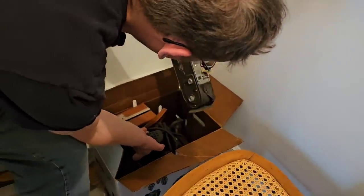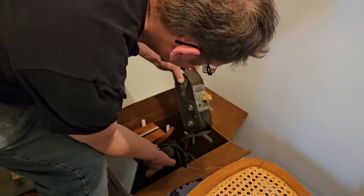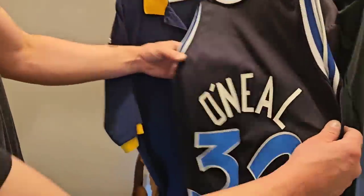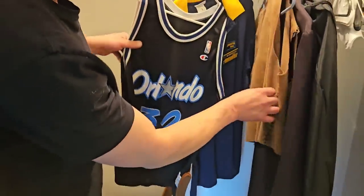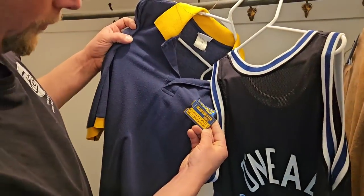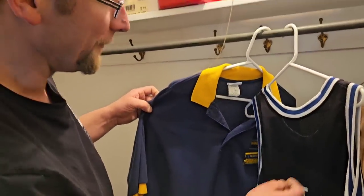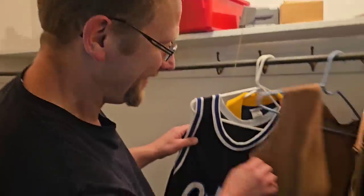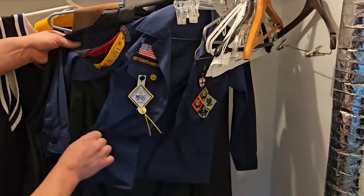Another camera. Keystone model A3. Then we got clothes. Shaquille O'Neal vintage jersey. Shaq, baby. Blockbuster video. Captain Morgan. Dude, that might be my Halloween costume. Leather vest. Then we got the Boy Scouts of America.